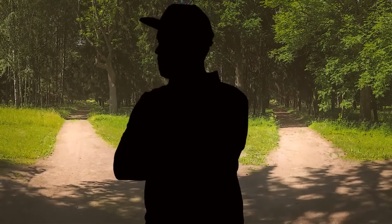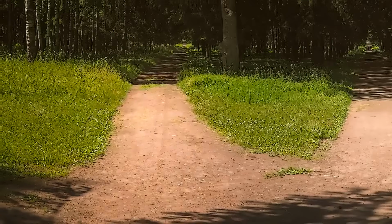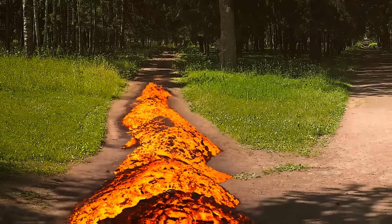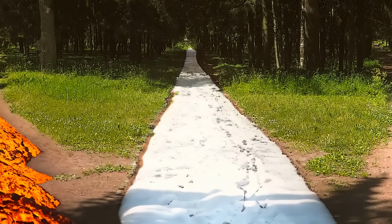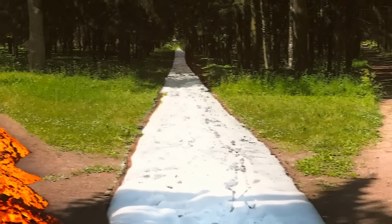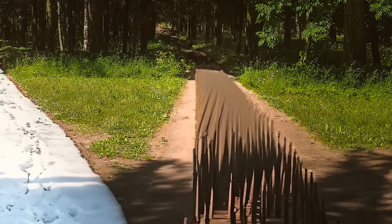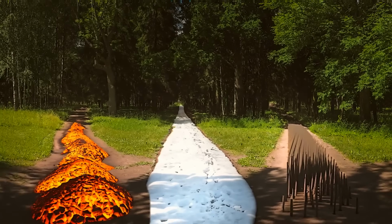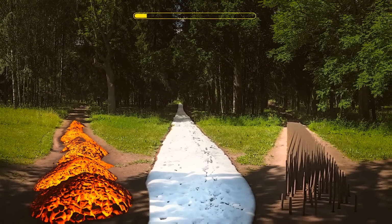Mark found himself in the middle of a forest with three paths in front of him. The first one was covered with burning hot coals. The second path was so cold that it felt like Antarctica under his feet. And the third path was covered with sharp nails that were able to pierce any footwear. Tell Mark in the comments which path he should choose.